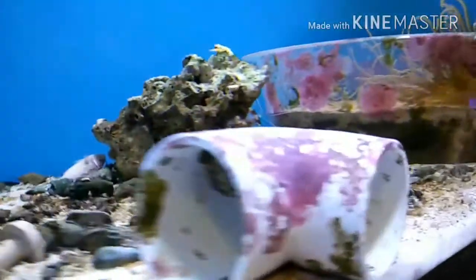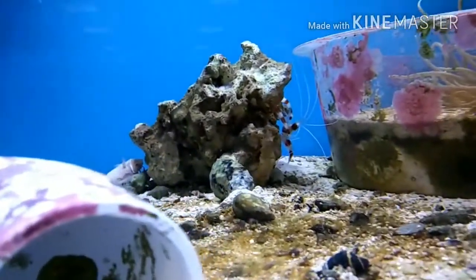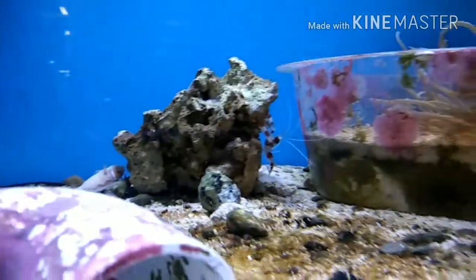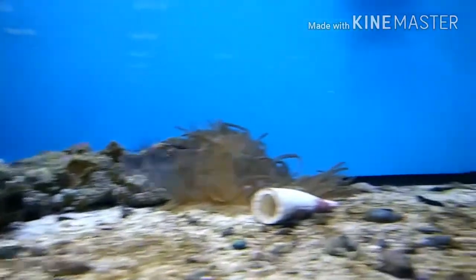Wow, look at this right here. This tank looks like it needs a little maintenance. I see a dead fish over there. And don't look too much life in here. Well, we're going to move right along.